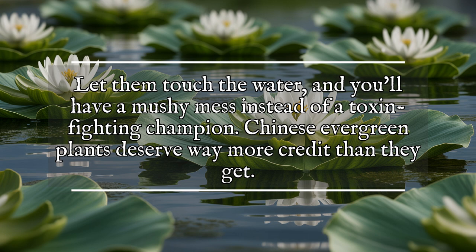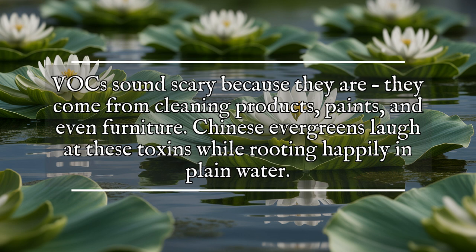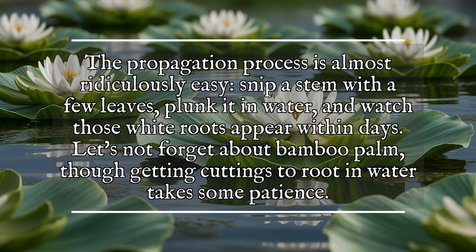Chinese evergreen plants deserve way more credit than they get. These stunning foliage plants come in silver, pink, and red patterns that look like someone painted them by hand, but beyond their good looks, they're secretly removing volatile organic compounds from your home's air. VOCs sound scary because they come from cleaning products, paints, and even furniture. Chinese evergreens laugh at these toxins while rooting happily in plain water. The propagation process is almost ridiculously easy. Snip a stem with a few leaves, plunk it in water, and watch those white roots appear within days.